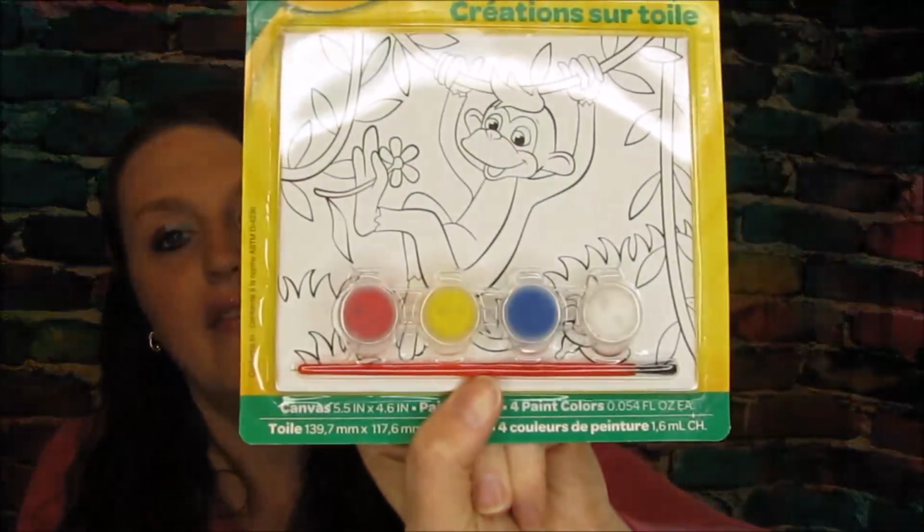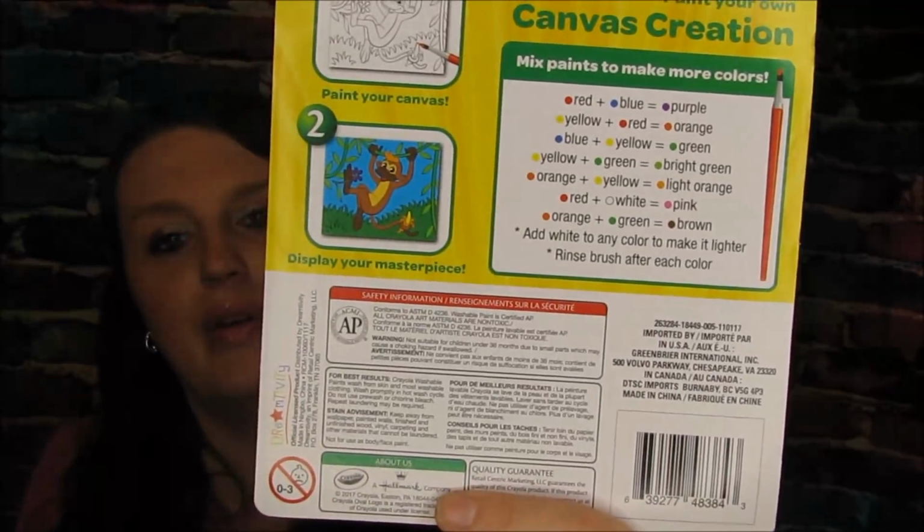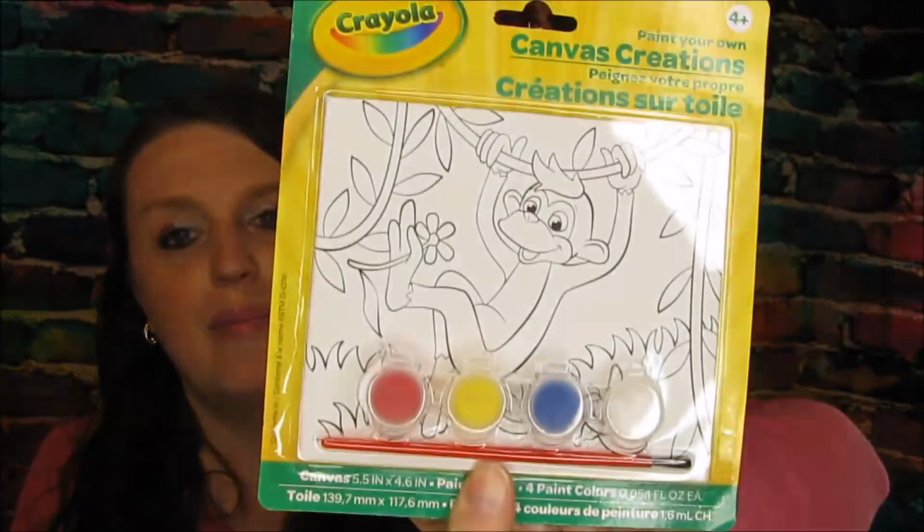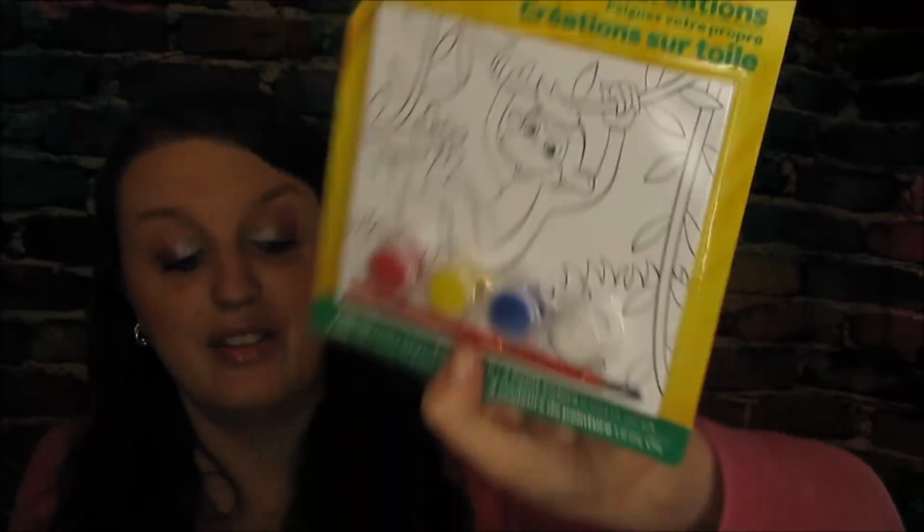So I really like these, but we got the monkey, and they give you the 4 basic colors, but they do show you on the back what you can mix up together, which is kind of weird. I thought Ben would really like this, and it's like a little canvas, so I had to get that one. I love these little sun catchers. I thought this would be a great project to work with him.